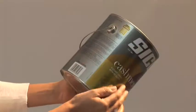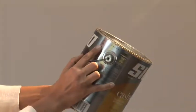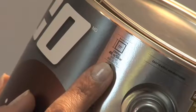Once you have selected the paint, check its coverage on the side of the container and determine the quantity you will need. The SICO.ca website offers a free calculating tool that will also help you estimate the quantity of paint you need.